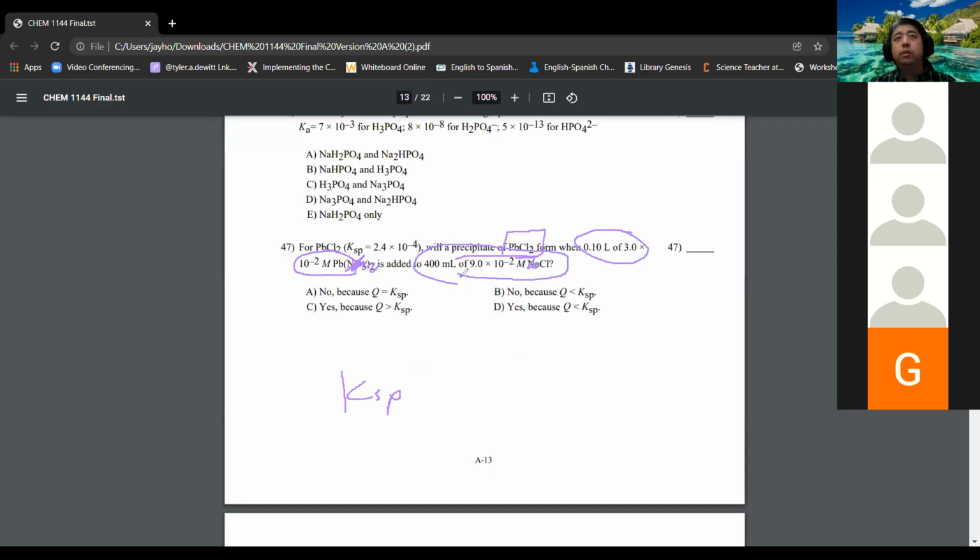This is how many moles of each of these things that I get, okay? 400 milliliters must be converted into 0.4 liters. So you can find the moles of each. Then you can take the two moles, so the moles of Pb times the moles of Cl. And that should give you something that, if I can remember off the top of my head, it should give you Q that is less than Ksp. So the answer was B.